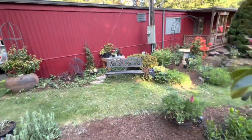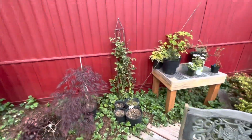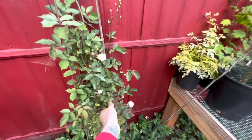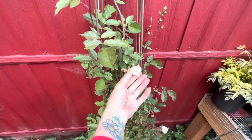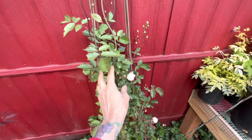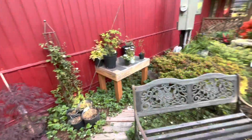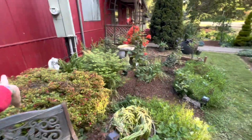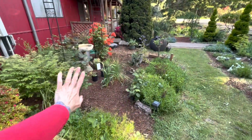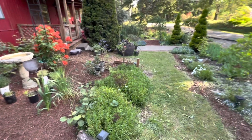Let's keep going on here. We've got little roses blooming in this trellis that we placed. So sweet. They smell so good too. The old-fashioned rose. This rose was planted here before we moved in. This azalea is all done blooming. All of the roses have heads on them, but they haven't opened yet.